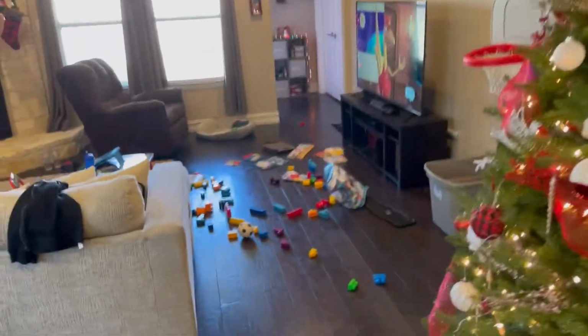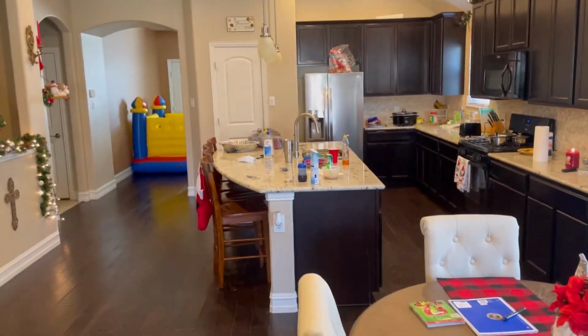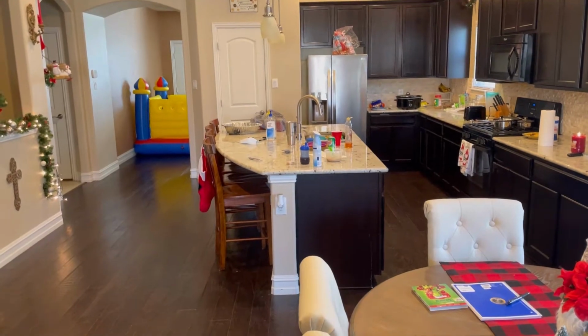Moving over here to where my son has caused nothing but complete and utter chaos. Gonna have to clean this up shortly. Gotta go in my bedroom too, show you guys that as it comes. So let's just get started in this general area and work our way over, shall we?